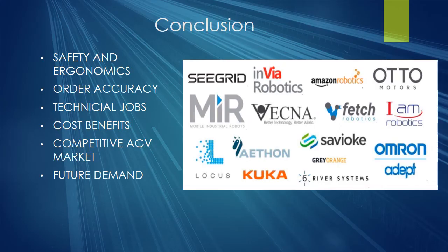In conclusion, there are different manufacturers of the robots and AGVs, and safety and ergonomics, order accuracy, technical job creation is big. Taking an unskilled worker or a forklift driver and creating technical jobs, I see as a big plus.